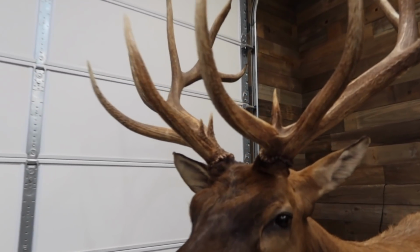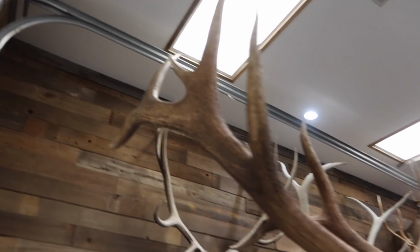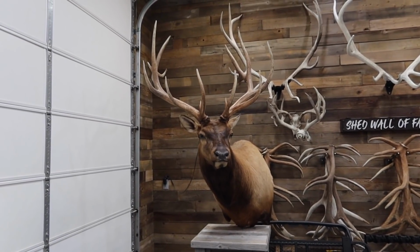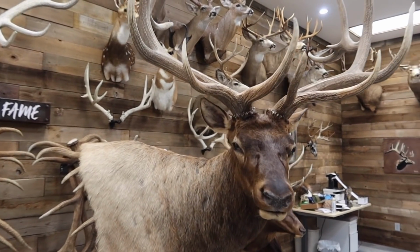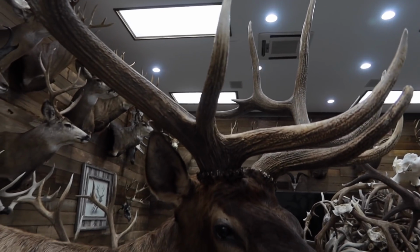And then when you have 4 extras, including those 3 devil's tines and that one, he's knocking on that 355 score. Mounted by Monarch Mountain Taxidermy. Beautiful mount, beautiful cape. Stoked on that one. This is what we call elbows deep because his royals are long and they're elbows deep. Shot him with my bow.